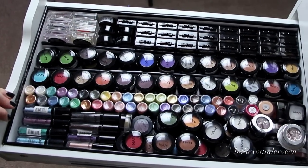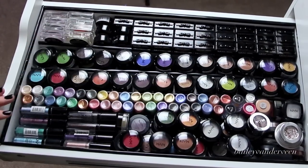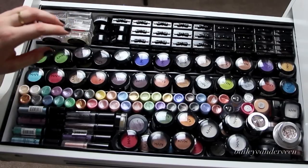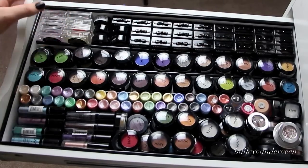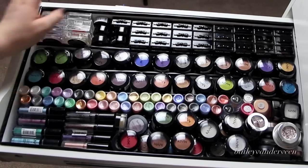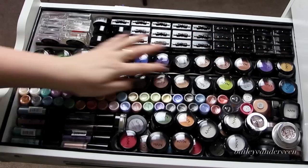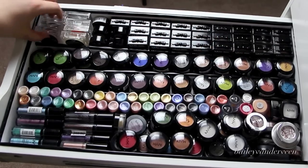This is my eyeshadow drawer, and I need to depot a bunch of these, but I just haven't gotten around to it. But it is mostly NYX, because I think I have every single one of NYX's eyeshadows. I just need to get around to it, so they're just going to be sitting out like that. I also have a whole bunch of their baked eyeshadows. I need to start playing around with those more too, but it's just a ton.